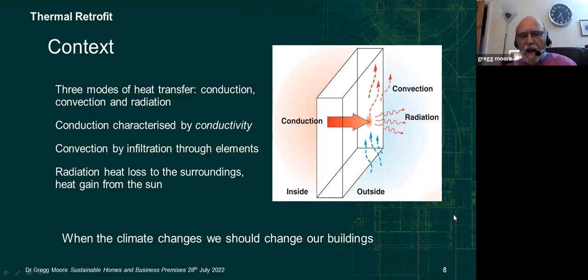Conduction is characterized by a material property which is called conductivity. Conductivity is how well a material conducts heat. Heat always travels from hot to cold, just as water always travels from high to low, always goes down the hill. When two materials are in contact, the heat will travel from the warmer material to the colder material until they're both in equilibrium.